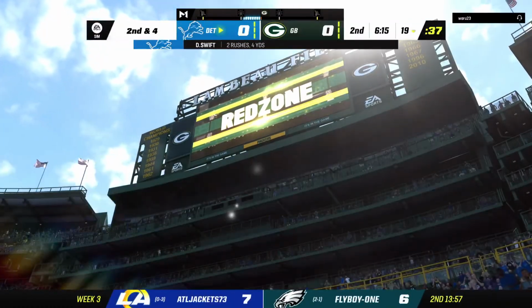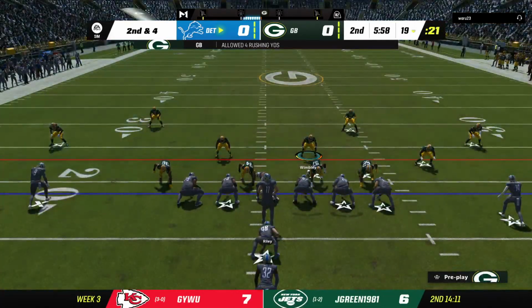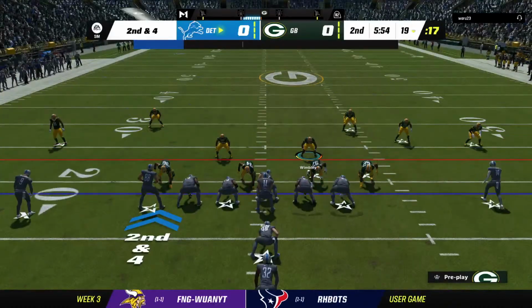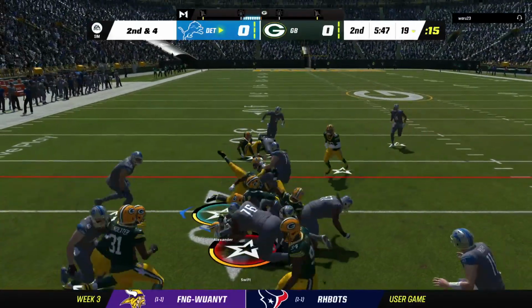He'll get a nice chunk there on the first down run, and it's 2nd and 4. If you're in the offensive huddle, you're smiling after that play because you've certainly got them guessing now. 2nd and short, could they just hand it off for another big gain, or did they take advantage of this spot to take a big shot downfield?